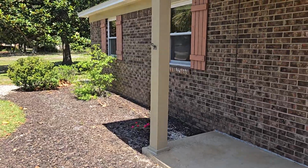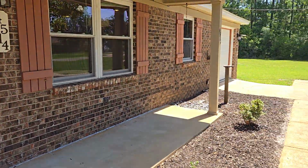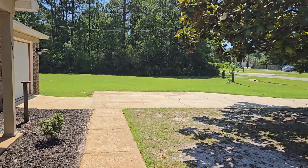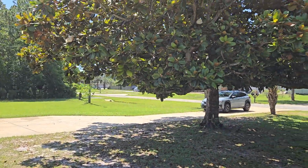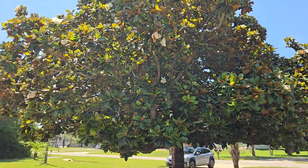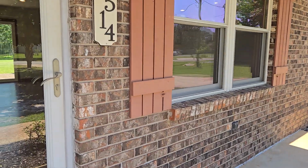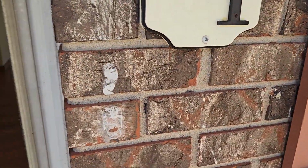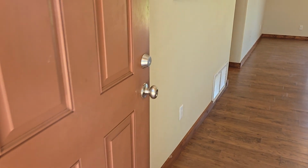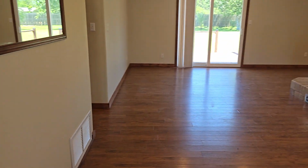You can still hear the waves of the ocean on a quiet morning, but you just get so much solitude out here. It is just beautiful. And then look at this gorgeous magnolia tree right in your front yard. So peaceful. Let's take you guys inside. So this home is going to offer you just over 1,500 square feet with 3 bedrooms and 2 full bathrooms.